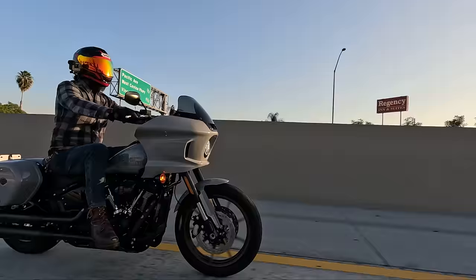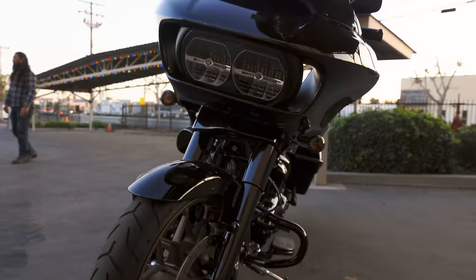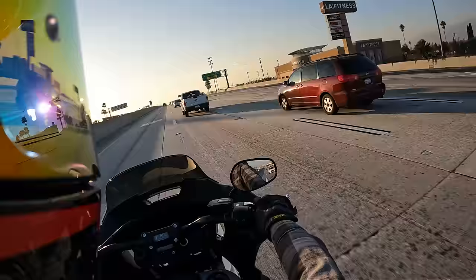The fairing's on par, man. I don't really have a problem with it. I've had the RT fairing, the Road Glide fairing, the Street Glide fairing, and this fairing, and they all do a great job. There's a lot to be said for a factory fitted fairing as opposed to an aftermarket fairing. Just fit and finish is better.